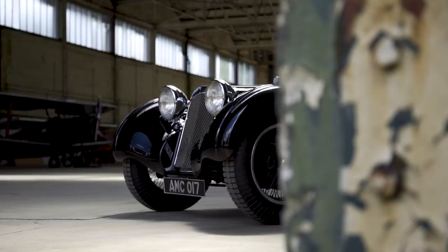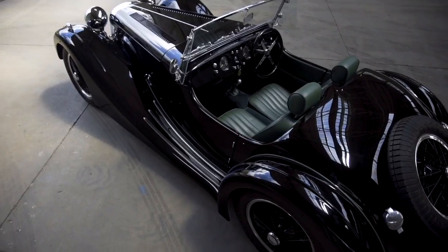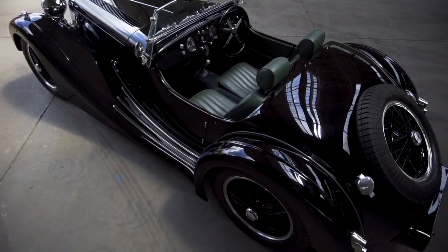Now, here at Bicester Heritage, the name is making a return, and although this is a modern car, to the casual observer it feels like it has been plucked straight out of the pages of history.